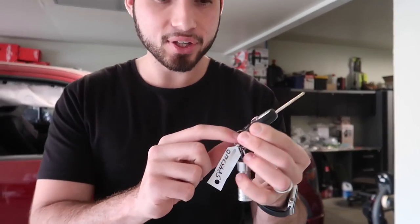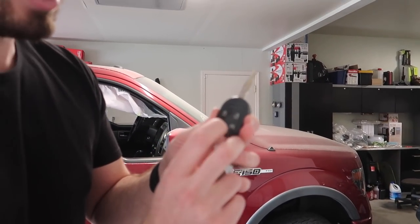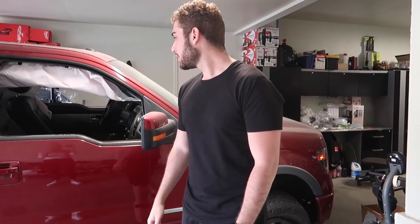Did you guys know that if you click this button twice... no, you have to lock it first. I have to lock it first, and then click it twice. You're so happy. Like, what? Is that all Fords or just the higher end ones? I'm not sure if all Fords do it, but all the Fords that I drove do it.